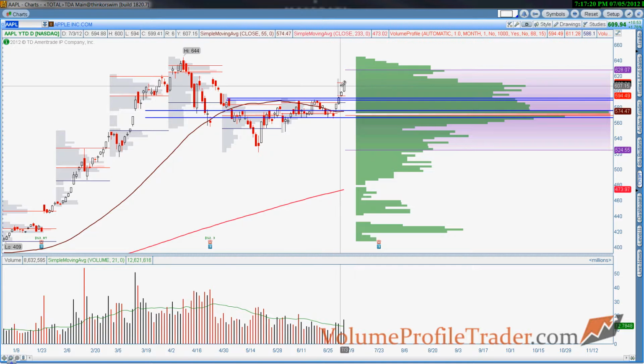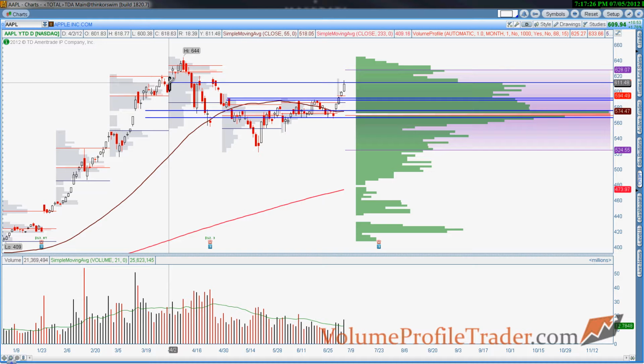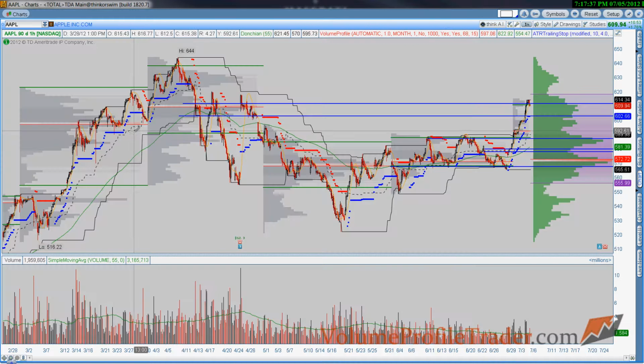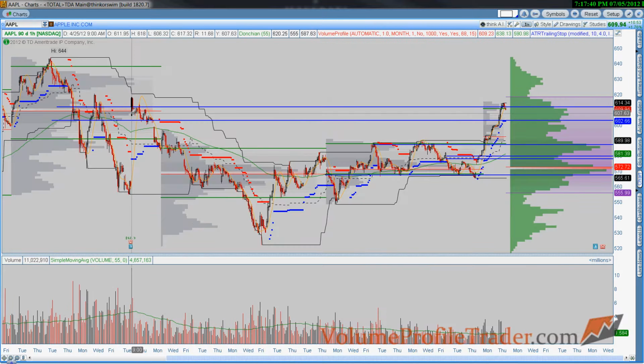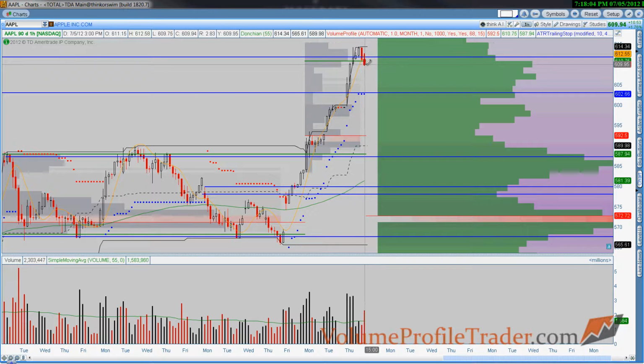But I'm not going to get greedy. I realize that this is the top of a high volume area. This could be potential resistance. Looking at it on an intraday chart, point of control for June, May, April. We pierced above that high volume, basically got to these swing highs, between the swing highs and the top of this high volume area, and we failed from there. I scaled out of some of my Apple just above 609. It ran a couple more dollars, and then that's all she wrote for right now.